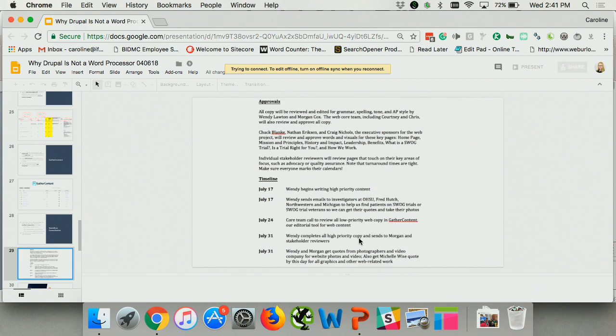This slide is not pretty, but keep in mind, we're working with someone in PR. So we sat down with her and created a Google Doc that she could use and share with people within her organization to let them know Wendy's going to do this by July 17th. These guys are going to do this by July 24th. Wendy's going to write all the copy by July 31. And I'll be sharing these slides because this is not the ideal view. But that is how it worked.